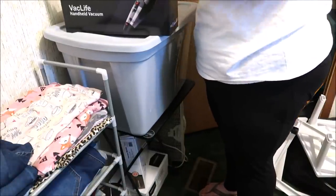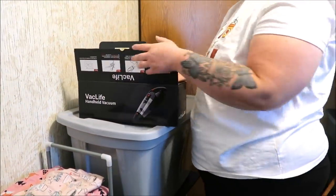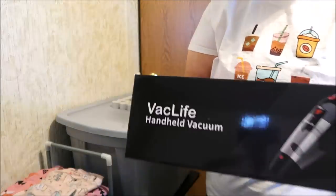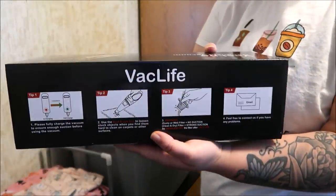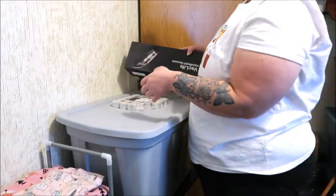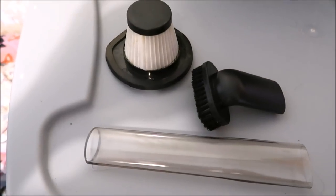We do not have central heat and air. We use air conditioning units in the windows, and then we use space heaters. So we got to be a little more efficient with that. But here's this little Backlife handheld vacuum cleaner. I'm going to do a car clean out video very soon for y'all with this vacuum cleaner. So I'm excited to share that with you, but let's keep cleaning.